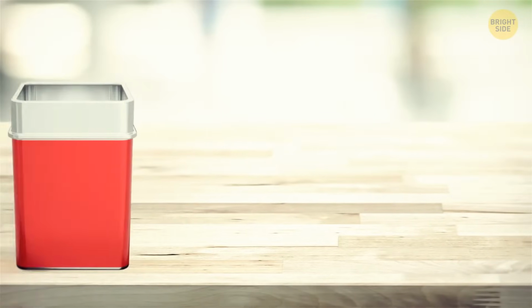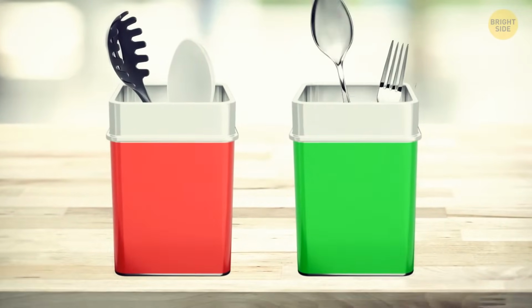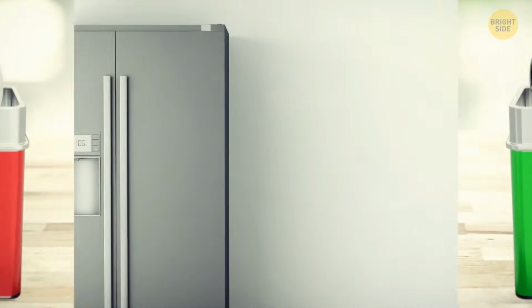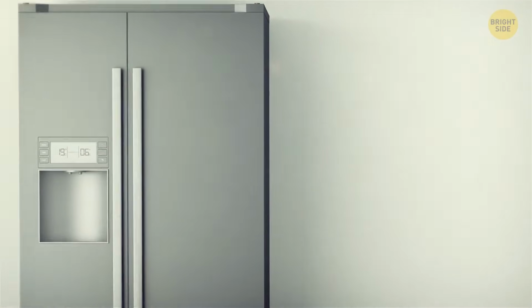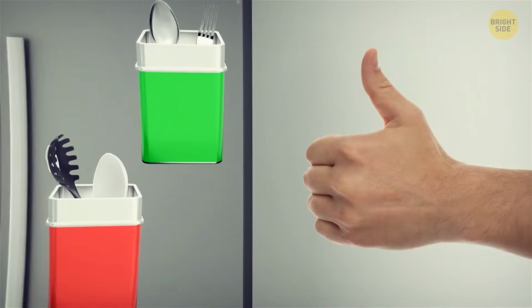You can use them for all sorts of everyday items, like kitchen pliers, ice cream scoops, or even cutlery. You can also place them on any metallic surface, like your refrigerator door. They'll blend in nicely with your kitchen magnets.